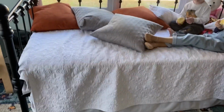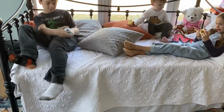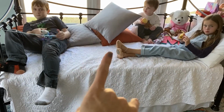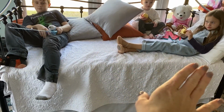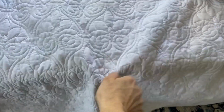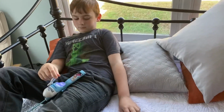All right, so we got this new day bed. I found this on Facebook Marketplace, and it came with everything. It came with a mattress topper, bed sheets, this custom-made little coverlet. It's actually really, really nice. White is probably not the best thing in here, but we're gonna try to keep it clean.